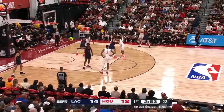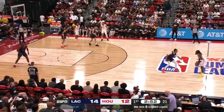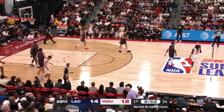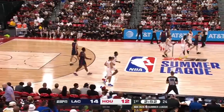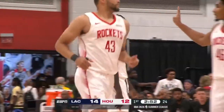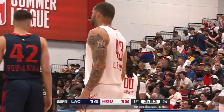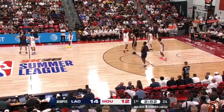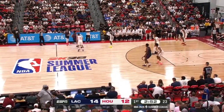Chris Ledlum will inbound the ball here with a full shot clock. And Harris definitively stepped in the backcourt. A little pressure, causing another turnover. Now that's just the one thing as young guys you've got to work on, being able to create some space, being able to get open. You've got to set a good screen and a good pass.